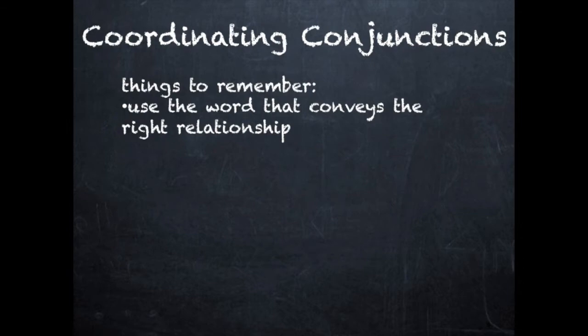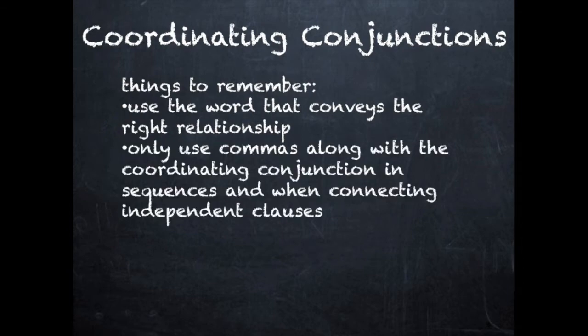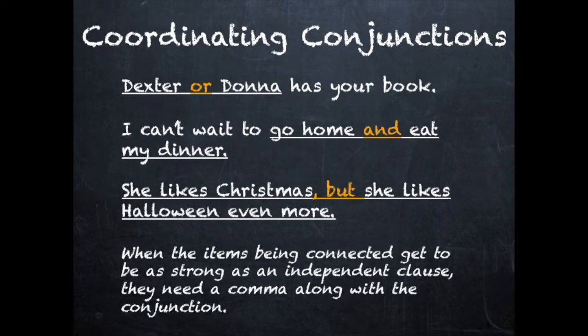In addition to using the word that conveys the right relationship, you want to only use commas along with the coordinating conjunction in sequences, and then when you're connecting independent clauses. Those are the only times commas go with coordinating conjunctions. Examples of coordinating conjunctions being used: Dexter or Donna has your book. I can't wait to go home and eat my dinner. She likes Christmas, but she likes Halloween even more. And you'll notice the comma went along with the third example because you have two complete sentences.